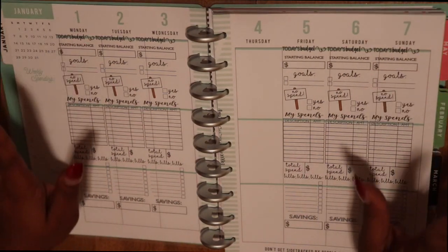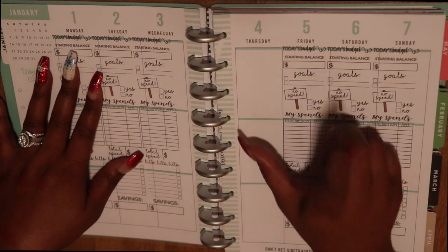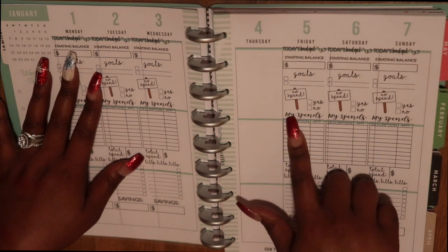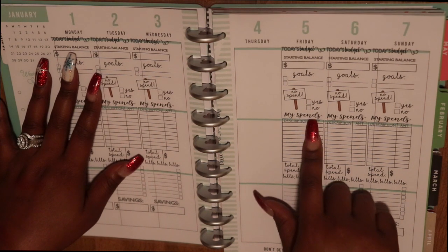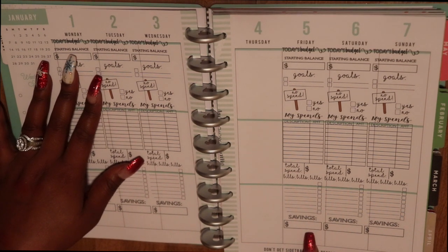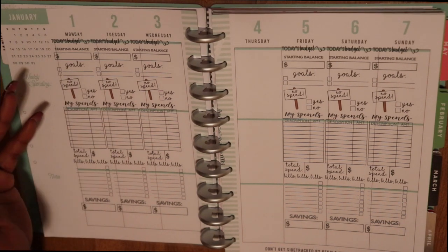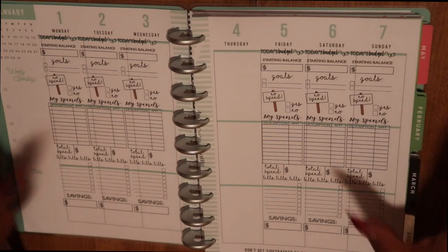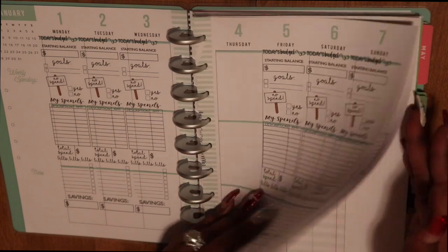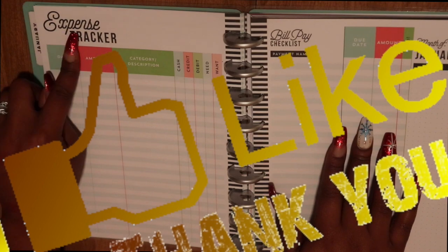But her idea for the weekly plans, the weekly layout, is to do a today's budget with your starting balance, your goals, if you're on a no spend, and if you aren't on a no spend, you could jot down your spendings and you could do your total. And then if you have any bills on that day, you could write them down and put your savings amount, what you want to save for that day or whatever. And you could take all this from each week and bring it over here to your expense tracker.